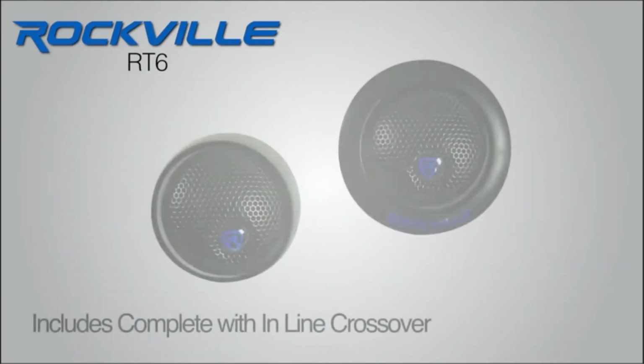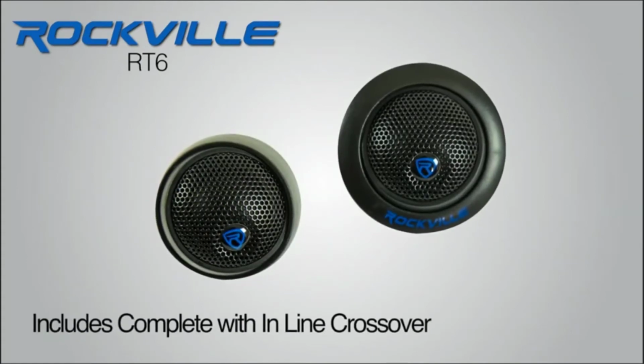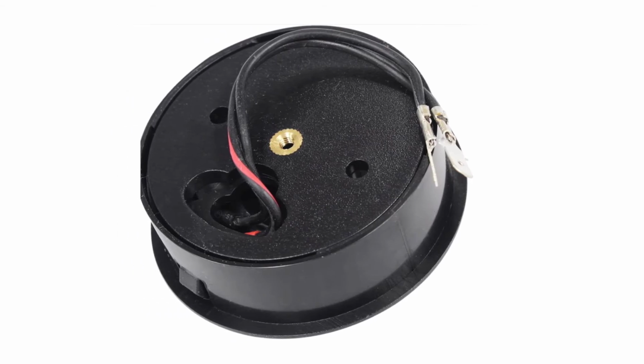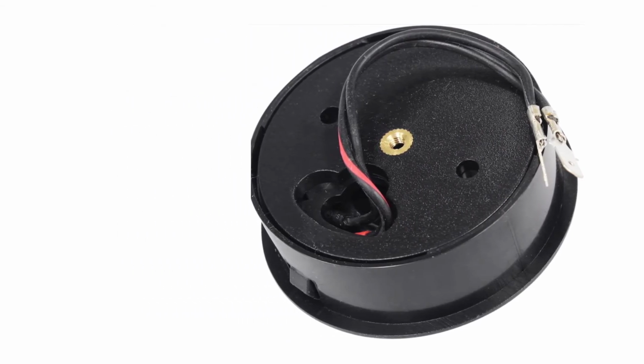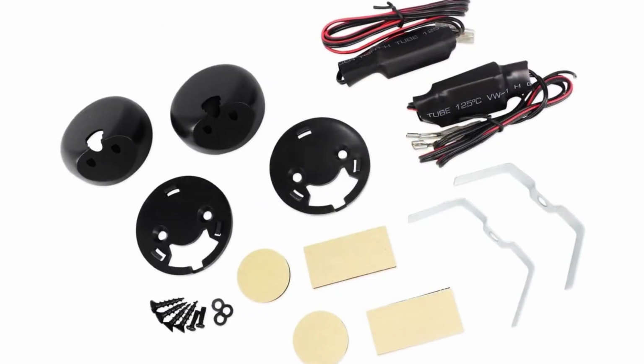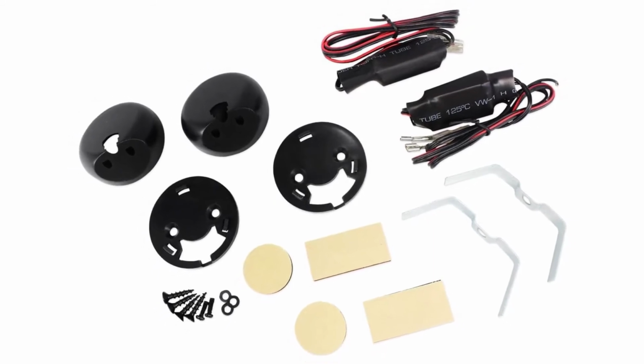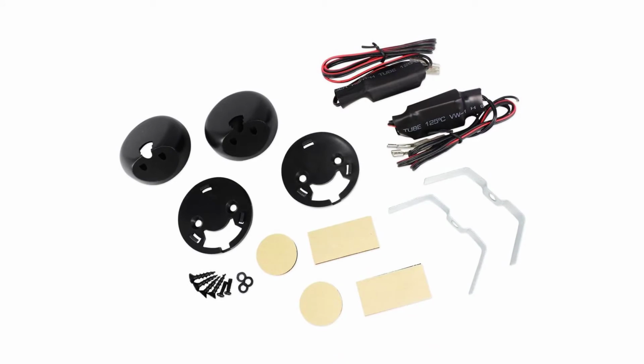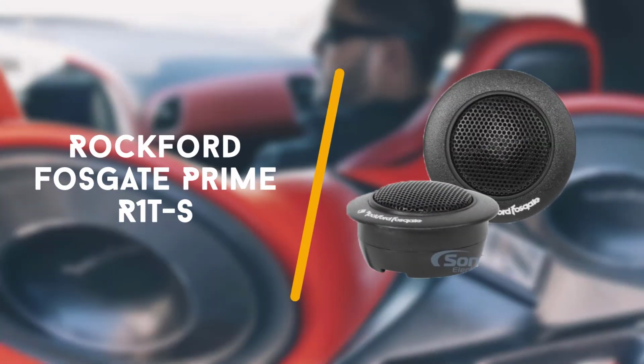This 1-inch speaker has a silk dome, ferrofluid cooled voice coil, and neodymium magnet designed to deliver peak power handling of 240 watts. Frequency response ranges from 1.3 to 24 kHz, and impedance is rated at 4 ohms.